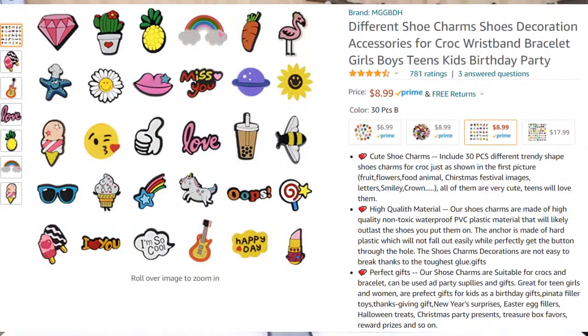Another popular item that you need to get to go with these are shoe charms, and these are what you put in the holes of the Crocs. My girls picked out this set. This is a fun set that you can add as well. I just think that would be a great kid or grandkid gift to give.